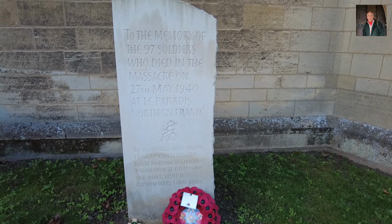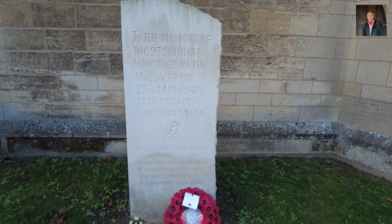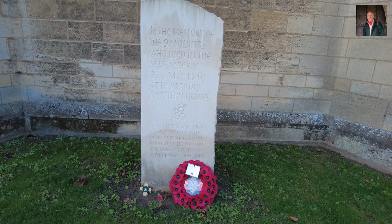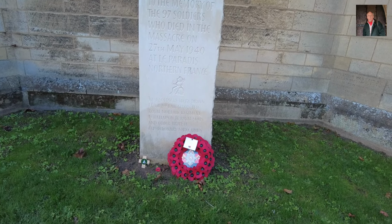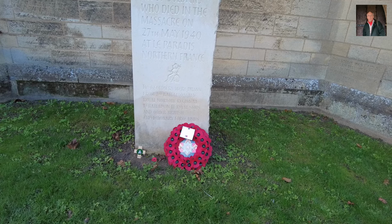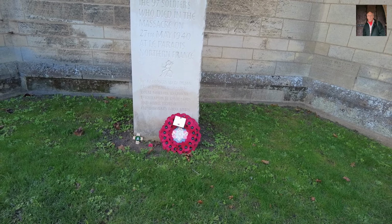And here we have a monument to the memory of 97 soldiers who died in the massacre of 27th of May 1940 at Le Paradis in northern France. The soldiers were drawn from the 2nd Battalion, the Royal Norfolk Regiment, 1st Battalion, the Royal Scots, and other British Expeditionary Force units.